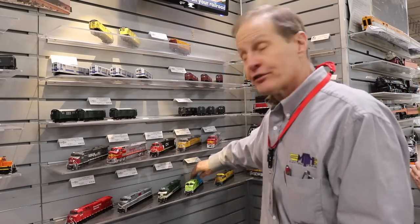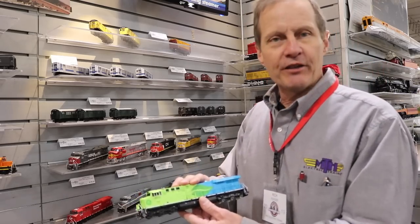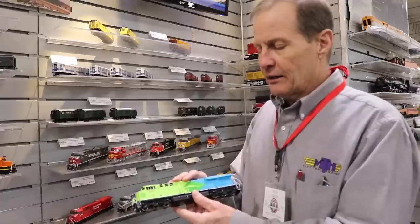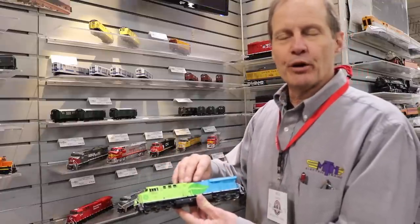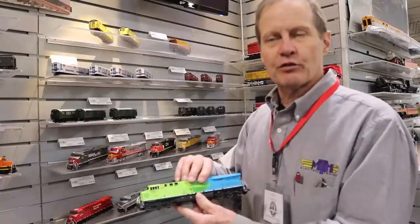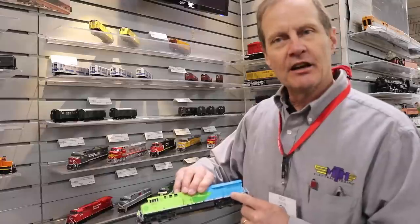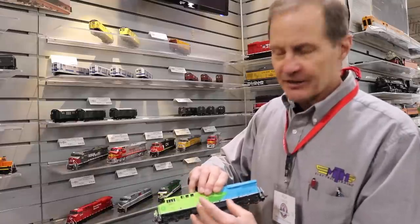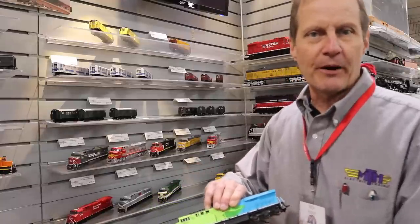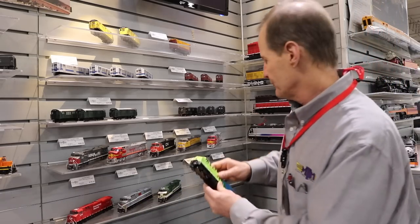And also in a couple of 6 to 8 weeks, we should have the ES44 hybrid that's coming out. This engine we've built a few years before. It was extremely popular, sold out in a hurry. It's got the charging lights along the running boards, which change prototypically to either running inside toward the fuel tank or out toward the pilot. You can order these right now at trainworld.com.